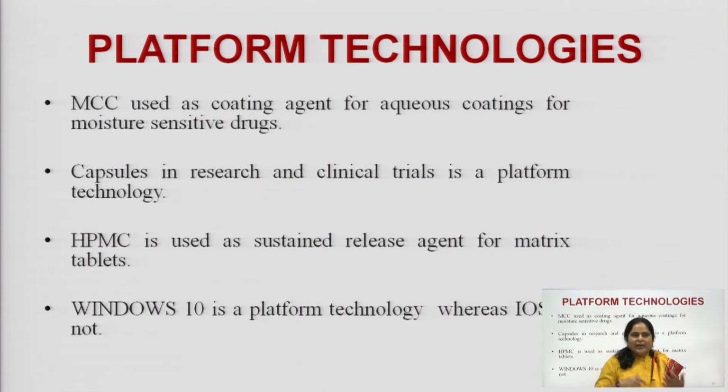But in case of tablets, during these testings, if we have very little drug available with us, we can't go for research or clinical trials using tablets. So, here capsule is a platform technology rather than tablet.